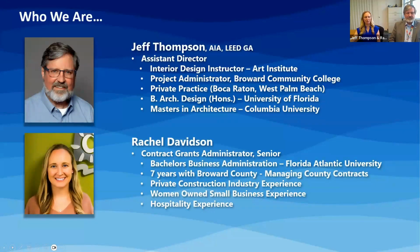We're happy to be here today to present some of the key elements to a successful design or construction venture with Broward County. In particular, our vertical construction processes. My name is Jeff Thompson. I've been the Assistant Director for many years now at the Construction Management Division. I'm 18 years with the county. I'm joined by Rachel Davidson, who is essentially the hub, the manager of most of the contracts in our office, and is very familiar with the processes and the experiences that you need to have and be aware of before working with the county on a contract.